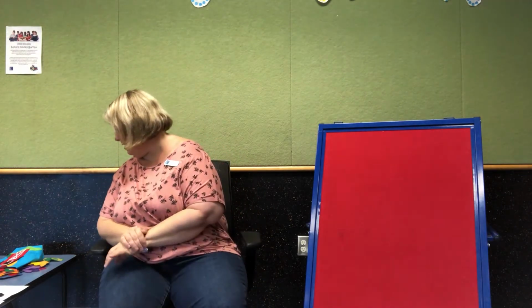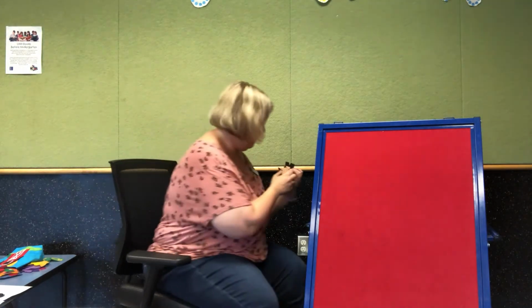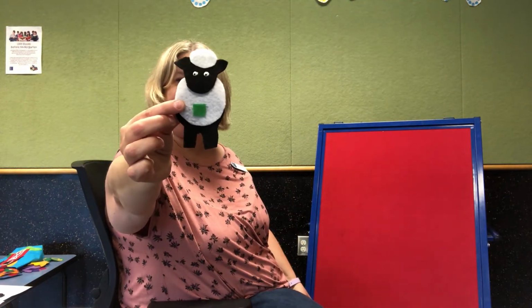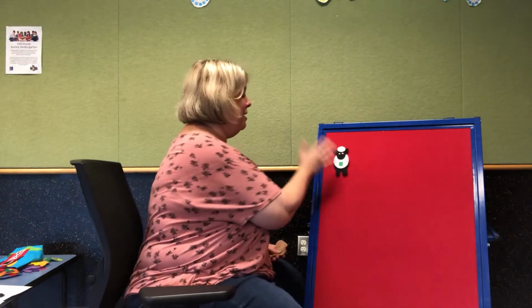Good job, friends. Okay, our next song is actually a rhyme. We are going to do some Baa Baa Black Sheep, but my sheep are special. My sheep have shapes. Can you see the shape? You're right, it's a square. So we're gonna start off with Baa Baa Square Sheep.